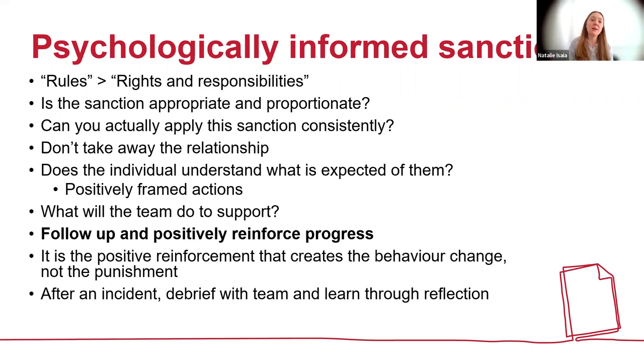I suppose the litmus test is, firstly, are you going to follow all the way through on this? Using this example of alcohol dependent clients who are not allowed to drink in the service, if we hand out warning letters every day but never do anything about it, and we're not actually going to evict them, that's not a realistic rule. The warning is not worth the paper it's written on, because people know pretty quickly that nothing's going to happen.